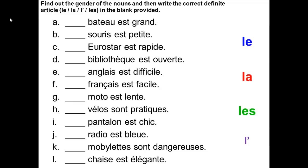Now see if you can find out the gender of the nouns here, and then write the correct definite article in the blank provided. Remember, it's either going to be le, la, les, or l'apostrophe. Par exemple, A. Le bateau est grand. The boat is big. Pause the recording and see how you get on, and then mark your work afterwards. Remember, if you're making any mistakes, correct it so that you can learn from your mistakes.